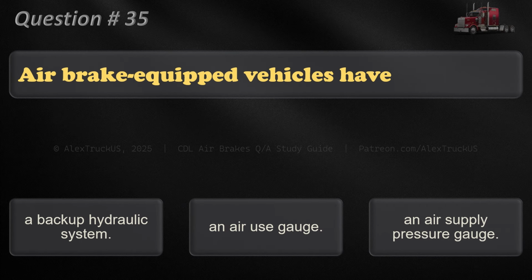Question 35. Air brake equipped vehicles have a backup hydraulic system, an air use gauge, an air supply pressure gauge. The correct answer is an air supply pressure gauge.